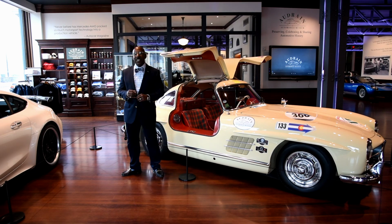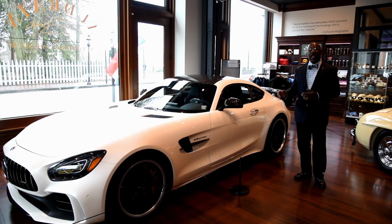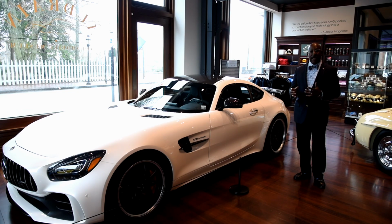And that legacy lives on. It's very interesting to see, however, today, that this AMG GTR, in fact, was launched as a road car and later developed to become a race car. The race equivalent of this car is the AMG GT3, built for the great GT3 racing series in the USA and IMSA and also in Europe in FIA racing.